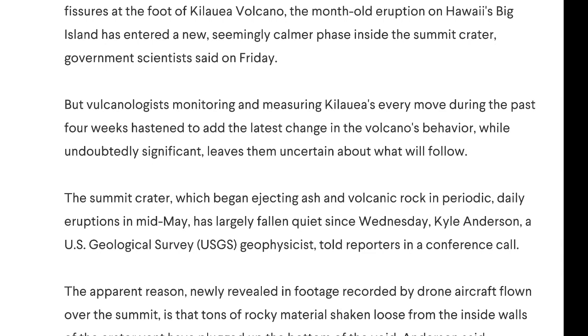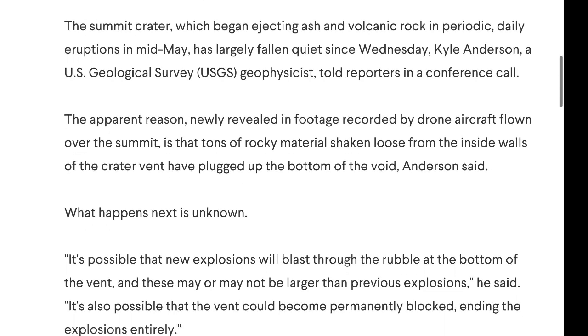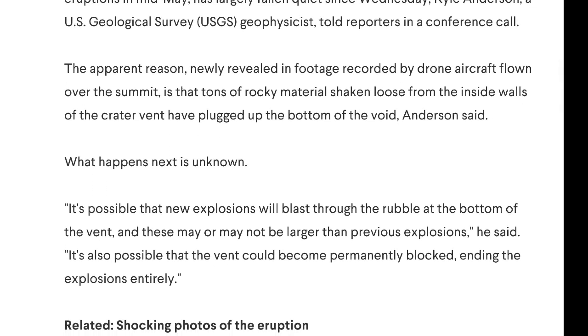But volcanologists monitoring and measuring Kilauea's every move during the past 4 weeks had to add the latest change to the volcano's behavior, which, while undoubtedly significant, leaves them uncertain about what will follow. And they've said this from day one, too. The summit crater, which began ejecting ash and volcanic rock in periodic daily eruptions in mid-May, has largely fallen quiet since Wednesday. According to Kyle Anderson, a U.S. Geological Survey geophysicist, the apparent reason, newly revealed by footage recorded by drone aircraft flown over the summit, is that tons of rocky material shaken loose from the inside walls of the crater have plugged up the bottom of the void.